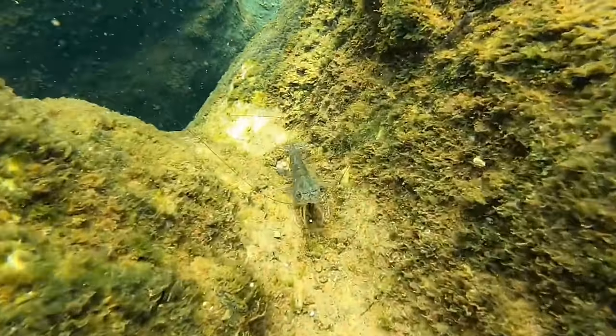Well, oh boy. More? Oh man, we're loaded up. Oh yeah. And these crabs are huge. Look at that crab right there. He's probably 8 inches across his back. That one's the same size. That one's the same size.